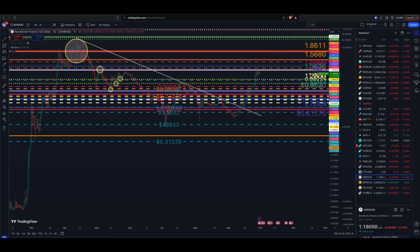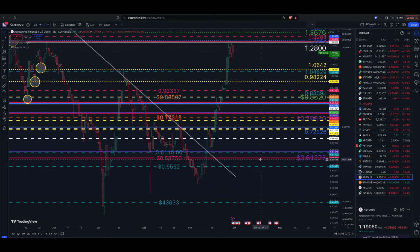Aerodrome at the moment is down 5%. It's holding up well. I think it's actually outperforming Bitcoin on this pullback. Let's see where Bitcoin finds support. And yeah, a little bit of a red day. We haven't seen one of them in a while.